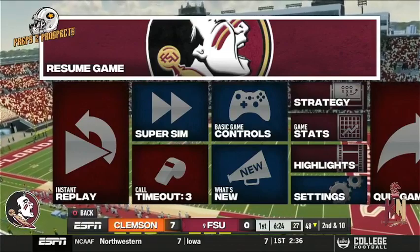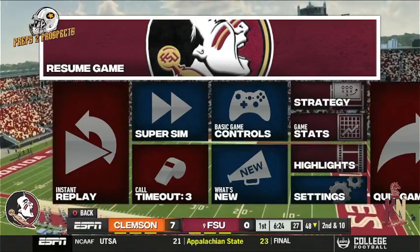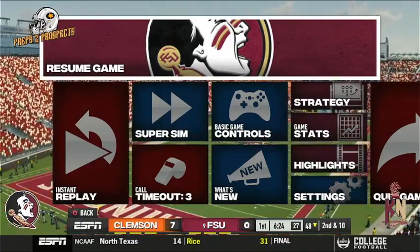Throws quick to the receiver, and it falls incomplete. And that one probably should have been picked off. Yeah, are you kidding me? There's a blanket around that receiver. Somebody else had to be open.